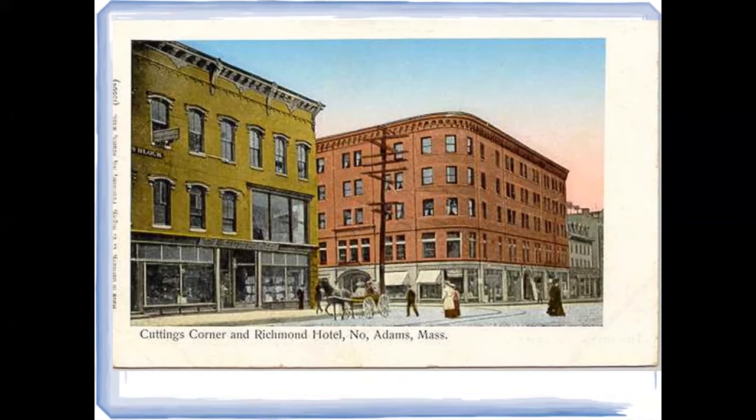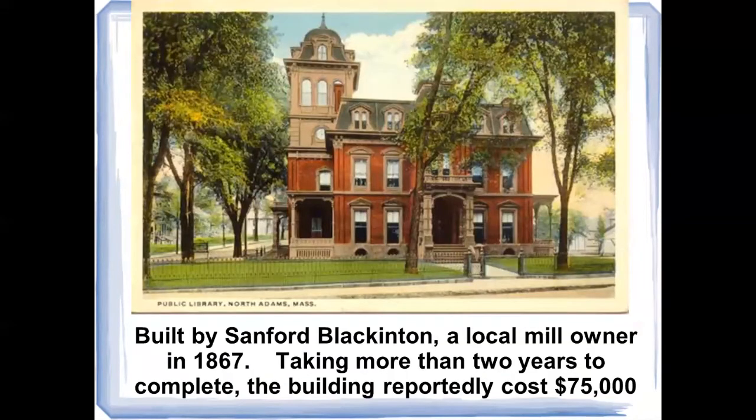This postcard is of Sanford Blackington's house. He was a local mill owner. It took more than 2 years to build it, and it cost $75,000. Today, it's the public library in North Adams.